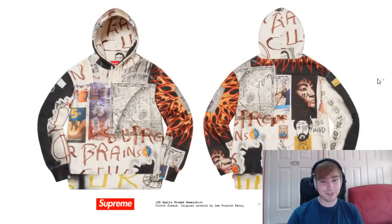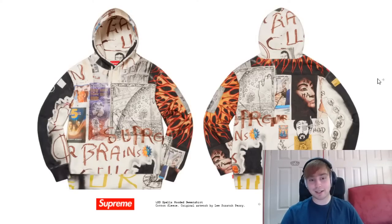LSD hoodie. Could probably end up doing some numbers in the end because it's a bit out there. I'd probably see an artist or something all of a sudden wearing it and then it just pops off.